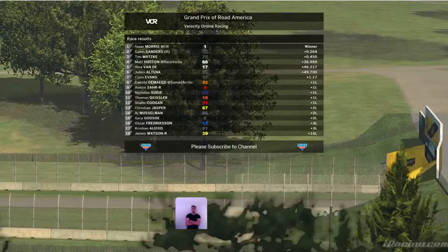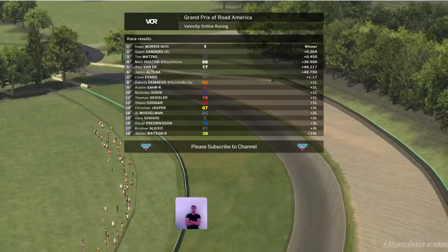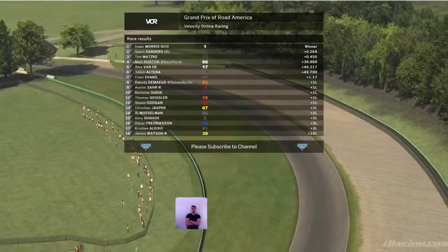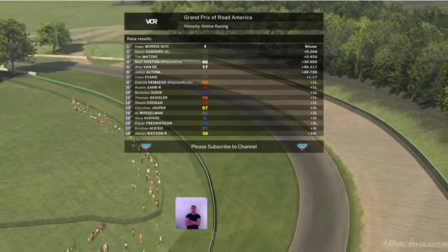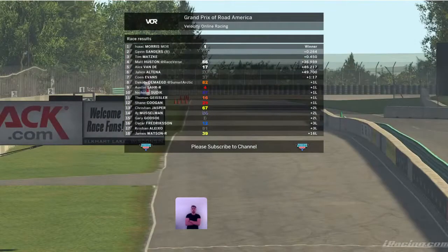Matt Houston fourth. Alex Van de Sant comes back to finish fifth on that two-stop strategy, so not a bad move on his end. Cohen Evans, or Julian Alta to sixth. Cohen Evans seventh. Dakota DeMay finishes eighth. Austin Sarr ninth. Nicholas Sudik 10th. Thomas Geisler 11th. Shane Coogan 12th. Christian Jasper 13th. AJ Musselman 14th. Gary Godso 15th. Oscar Fredrickson 16th, Christian Alagio 17th, James Watson 18th.